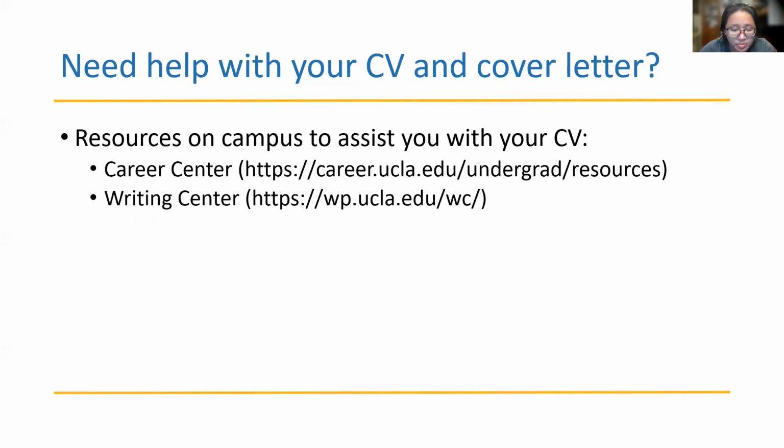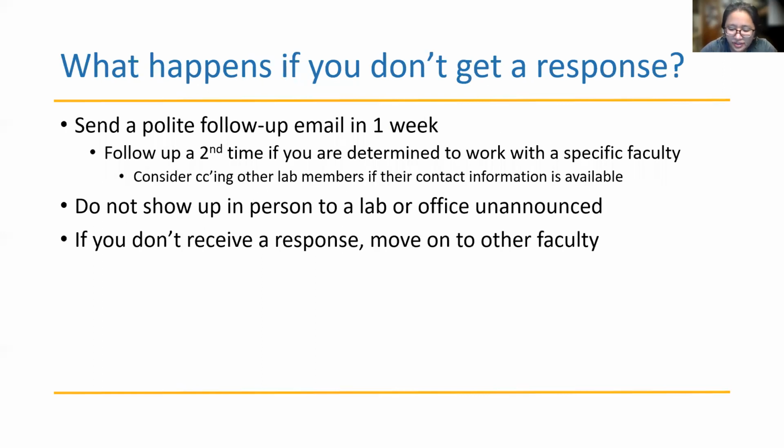So you go through this whole process. You send your CV, you send this beautifully crafted cover letter, and then you don't get a response. What do you do? First, be patient, wait about a week, and then send a polite follow-up email, usually something along the lines of, hi, just checking in. You can either reply to your first email, or just send a completely new second email and say, hey, just following up in case you missed my first email. I'm still really interested in working with you. Please let me know if you have time to meet with me and discuss any potential research opportunities.